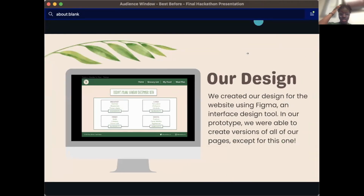So this is another feature we would have loved to implement in our web application. This is a day planning feature. It shows the meals for the day, which includes breakfast, lunch, dinner, and snacks. It also has a button to show the ingredients that would be used for this meal.